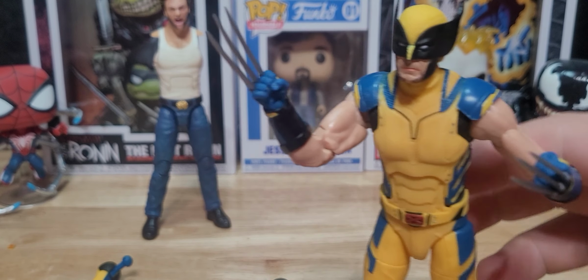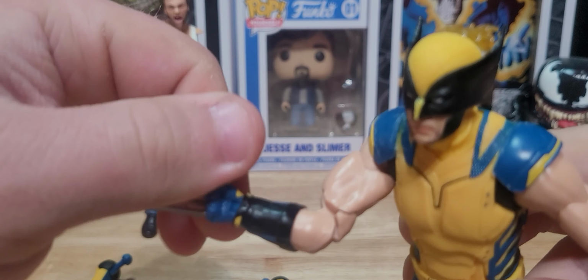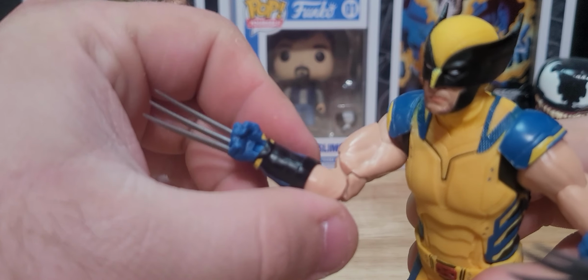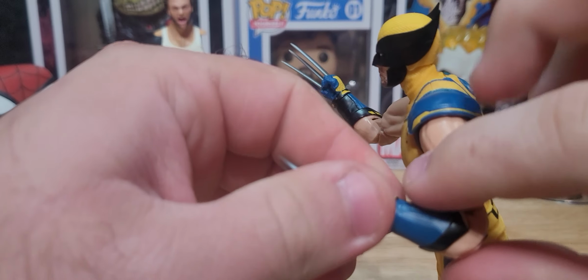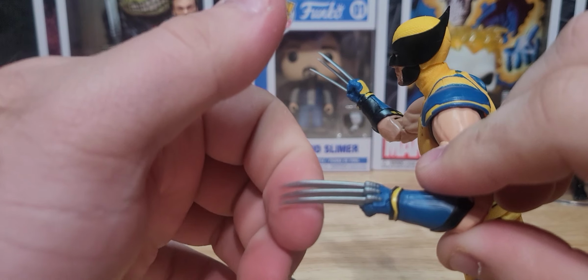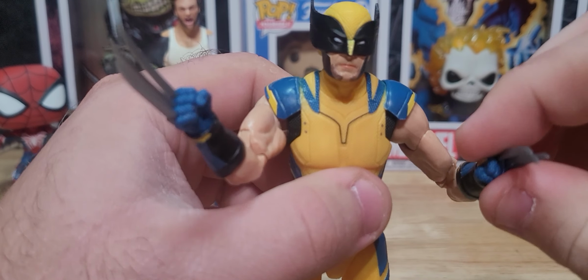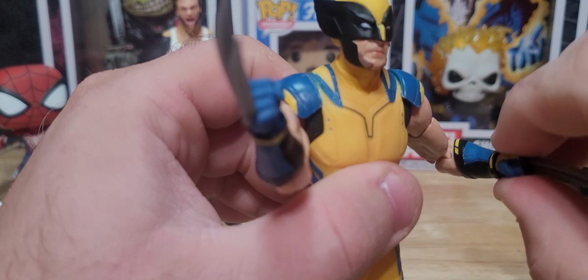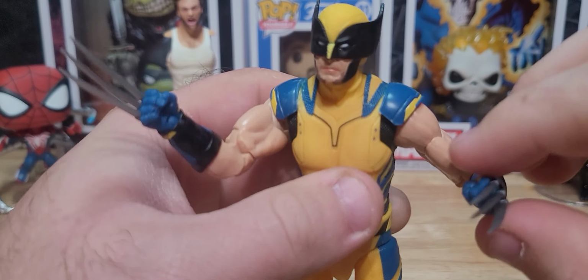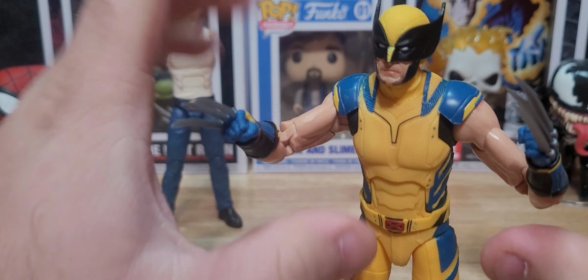Alright, good enough. So yeah, the wrist does rotate all the way and whatnot, even with that rubber piece on there on both hands. It's a little bit more stiff on his left arm than it is his right, but it's not too bad. I can still rotate his hand. I just have to have a little bit extra friction with it, but it still works.